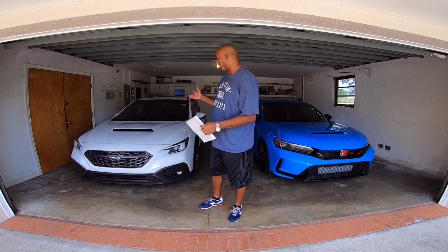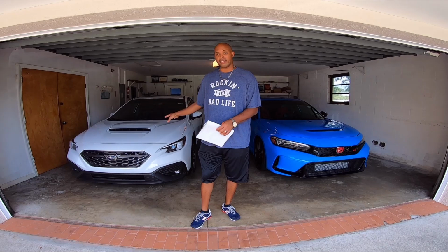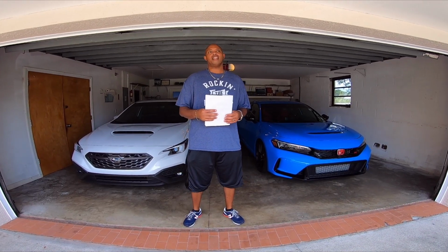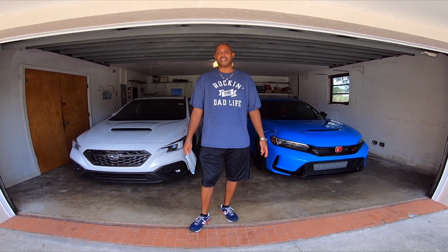And they had 2 Type Rs on the lot, just like how I have my Subaru WRX here, and I have the Type R here. They had a white Type R on their showroom floor, as well as the one that I have here. They had both of them on the floor, and I was just like, man, they're not gonna let both these cars just sit here and not move. And I talked to other people that were trying to get the car, and they were like, yeah, I called and they're not budging, they're not budging.